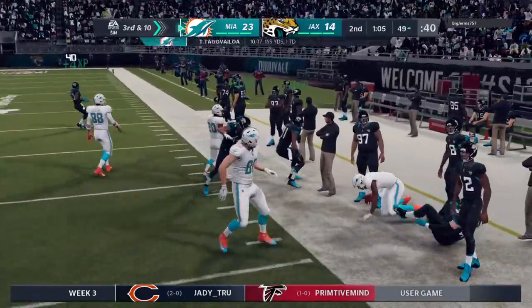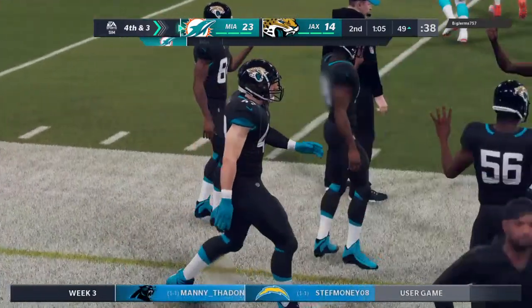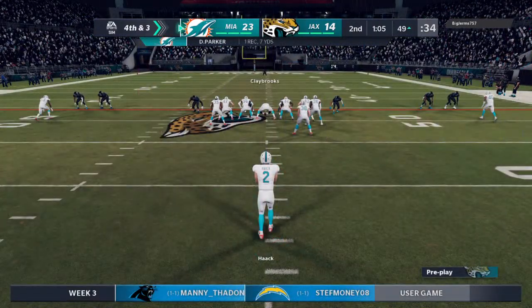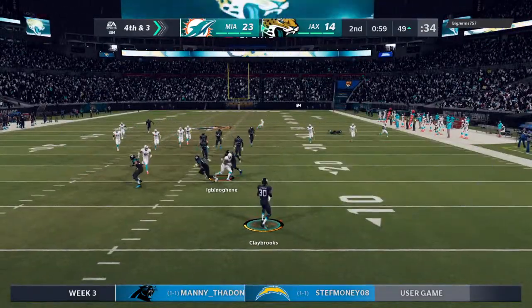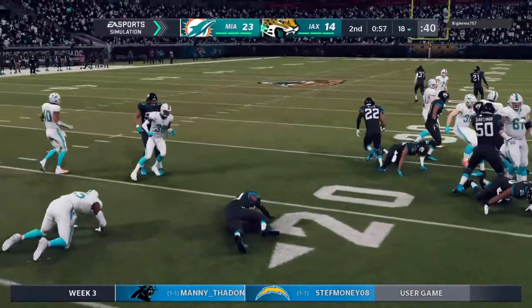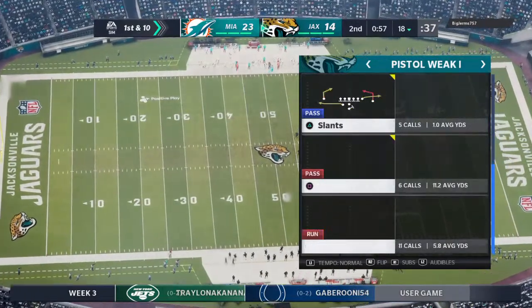He's able to take it across midfield before going out of bounds. 7 yards on the carry there, but now they're staring at 4th down. On 4th down, Matt Haack is on to punt. Only 2 punts for him last week in the loss as he gets this one away. They'll score that a 36-yard punt, and the Jaguars go on offense, first down and 10.